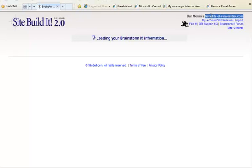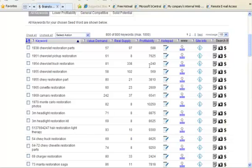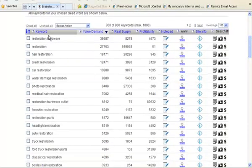This is the site that I built using this service. So here I looked up the word restoration. The demand tells you how many people are searching for this word, and how many sites are optimized for this term. Restoration, tons of people are searching that a day.